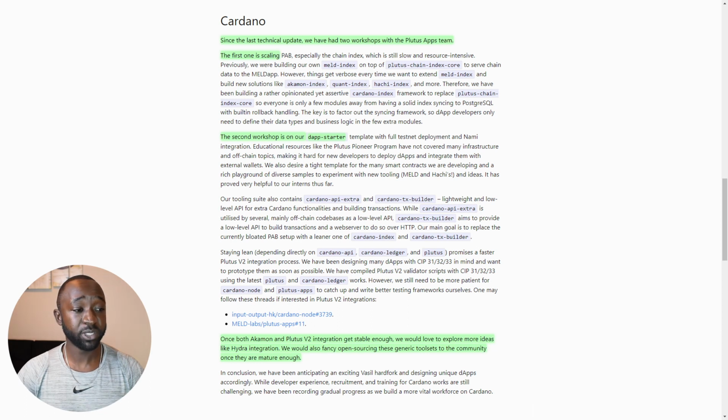Once the Akamon bridge and the Plutus integrations are complete and stable, it looks like the MELD team would like to explore Hydra integration. Hydra is going to basically allow for them to increase their scalability. Hydra is going to be an update coming to the Cardano blockchain. And so for them to be able to integrate that and then leverage that, I think it's going to really benefit the MELD protocol. In addition to that, it looks like they would be open to providing generic tools to the community in order to leverage what they're currently building.